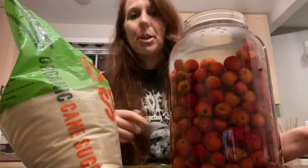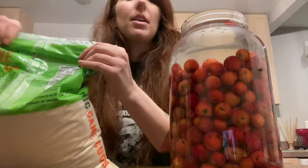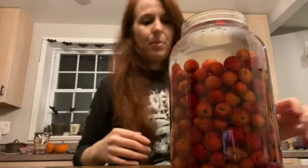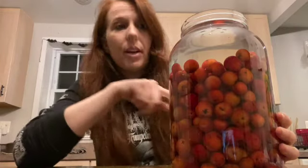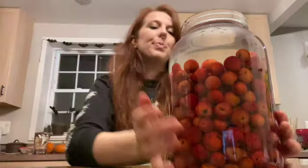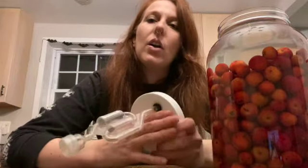I always have to mutter it while I do it, otherwise I'll lose track. All right, so I'm gonna go ahead, oh, there's a floating one, so I'm just gonna grab that one. And I'm gonna stir it around a little bit, but it's pretty much gonna go in here. And then what I'll do is put this on top, and then I'll let it sit on my countertop.